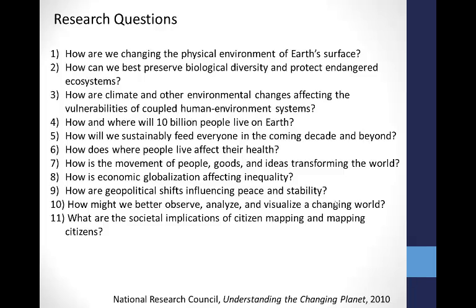How is economic globalization affecting inequality? How are geopolitical shifts influencing peace and stability? How might we better observe, analyze, and visualize a changing world? And what are the societal implications of citizen mapping and mapping citizens? Some of these are clearly linked directly to what we study within AP Human Geography.